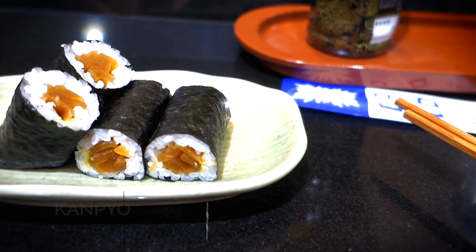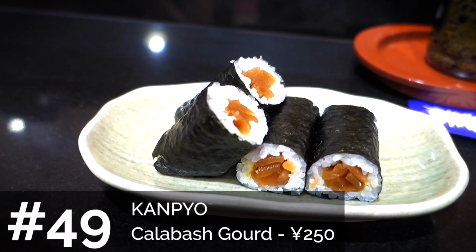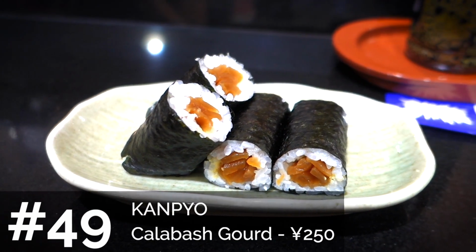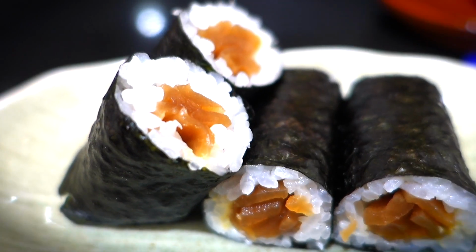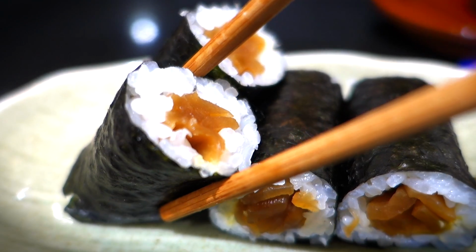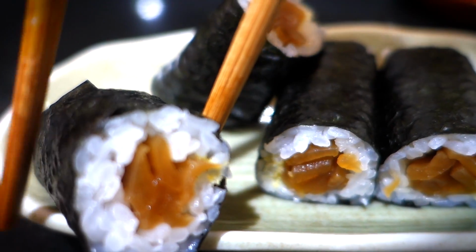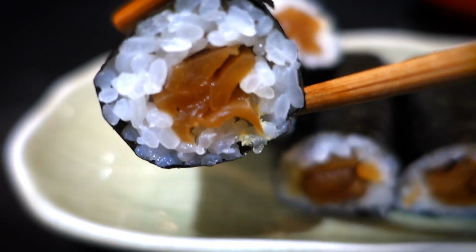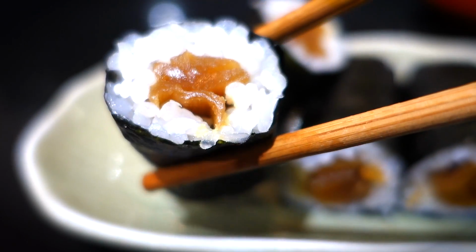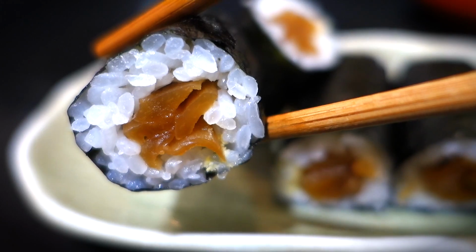Next, kampyo-maki. Now this is a preserved gourd that they cut into strips, and the flavor of this gourd is actually pretty sweet, and I love this kind of sushi. It's just got a nice kind of crunchiness to it with that kampyo, and I do feel like it kind of tastes fruity or kind of like healthy in a way. Well, for me, I'm happy with only like 1 or 2 pieces.